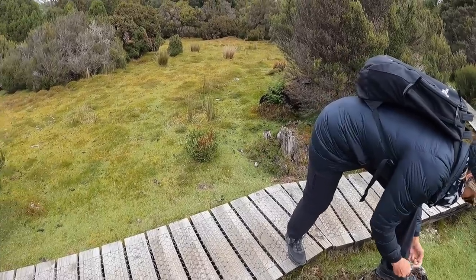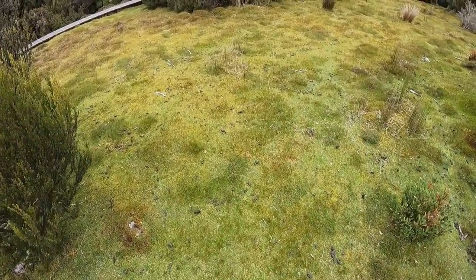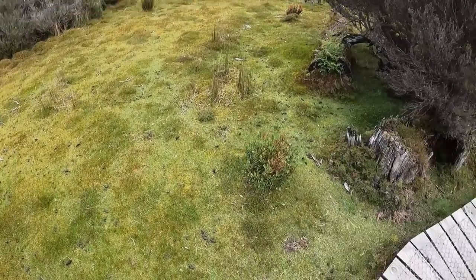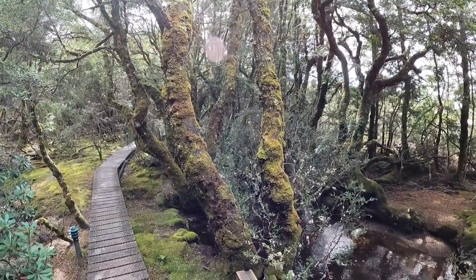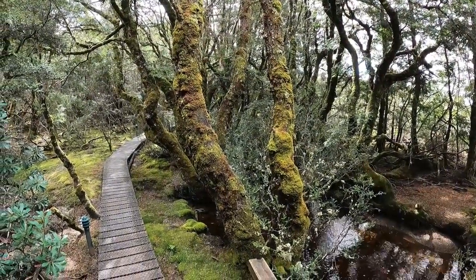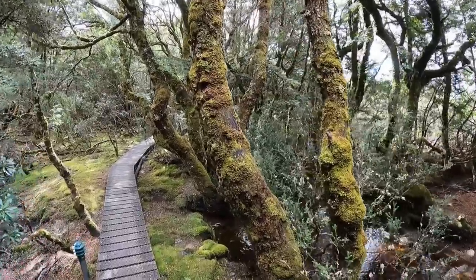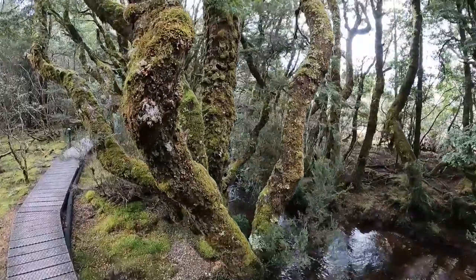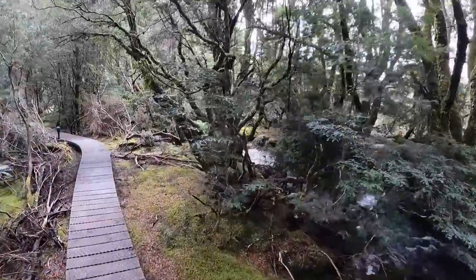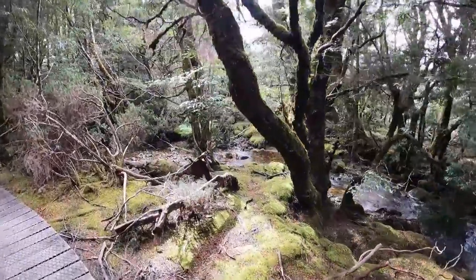Must be lots of wildlife here. Have a look at the lawn here. Look at this. I don't know if you want to see that. Lots of scat. Certainly don't need to go far before the wow moments start. It is really pretty. Look at this. It's like you've gone into an elven world. Something out of Lord of the Rings or something. It's just incredible.